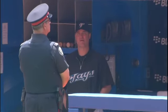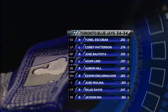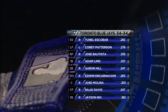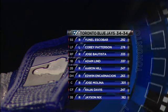Angels in this series. 24 hits in the first two games as they won the first two. Took them extra innings in the opener, but they won 4-1 behind Ricky Romero last night. Escobar, Patterson, Bautista, the top three in the order, then the red-hot Adam Lind, and he has absolutely worn out the Orioles this year. Aaron Hill starting to swing the bat a little bit better.